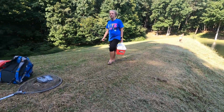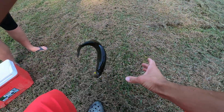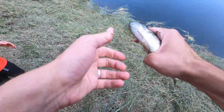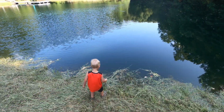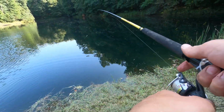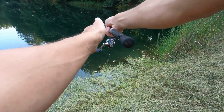Yep, there he is. You want to let him go, Daxton? Yeah. Okay, put this down here. I don't really want to go that close to the water. You good? There he is, though. Hey, and I think that's where we're going to find more of the fish, too, since they're not on the spawning beds.